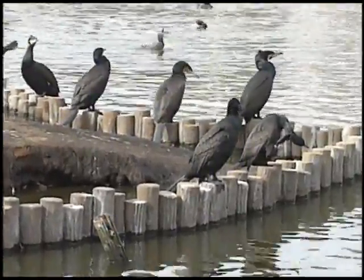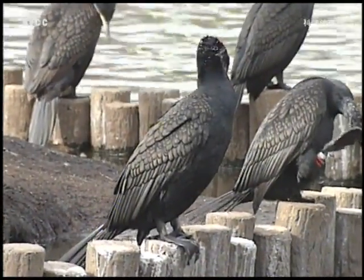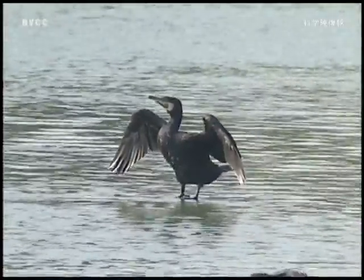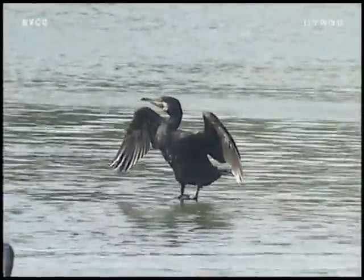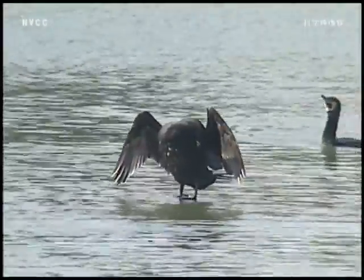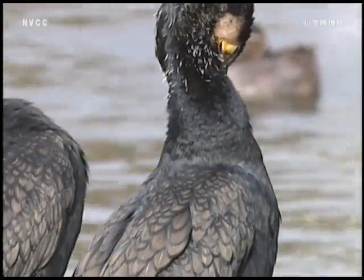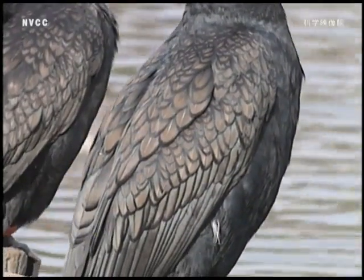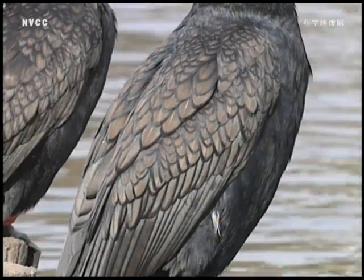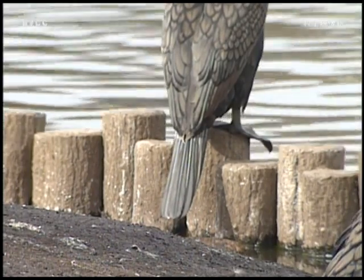Let's take a closer look at a common cormorant, from its head to its feet. It measures about 80 centimeters long. Its wingspread is more than 1 meter wide. The average common cormorant weighs about 2 kilograms. Its back is brownish rather than black, with clear feather patterns trimmed in black. Its hard tail feathers serve as a rudder in the water.